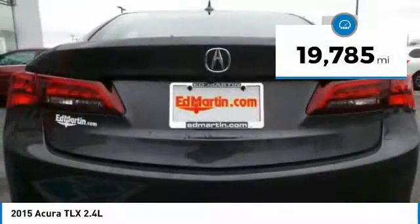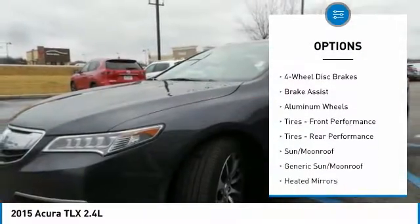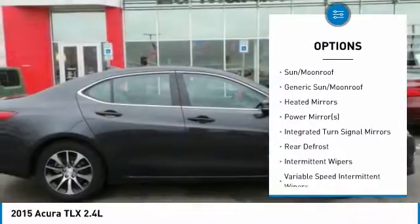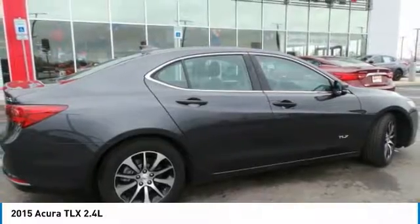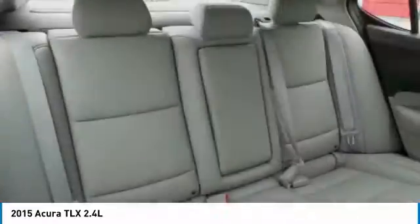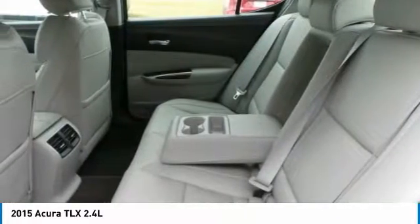Here are some of this vehicle's great options: keyless entry, power passenger seat, steering wheel audio controls, anti-lock braking system, leather-wrapped steering wheel, Bluetooth, power steering, adjustable steering wheel, auto-dimming rear view mirror, PPO, aluminum wheels. Wouldn't you look great in this vehicle? Stop in today and see for yourself.